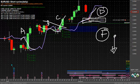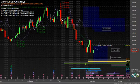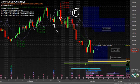Finally, let's take a look at the British pound to US dollar. Now, last week we had our trade 3 open on our short F category trade. Here it is, which we entered right at the beginning of 2013, beginning of January. There's our F category short trade. Our T1 level was over here. We took a small profit there and reduced our risk by adjusting our stop loss.